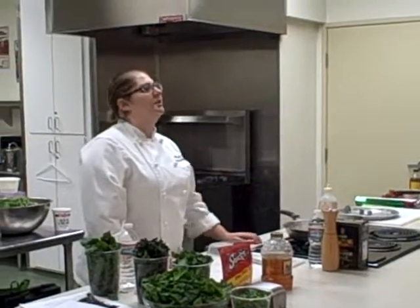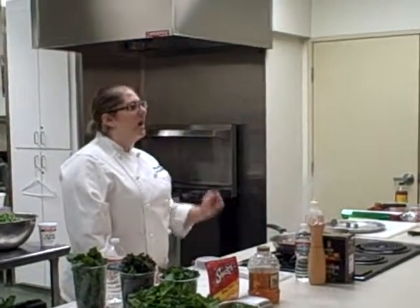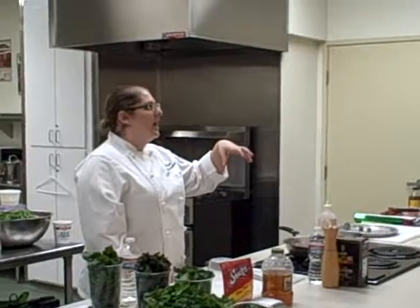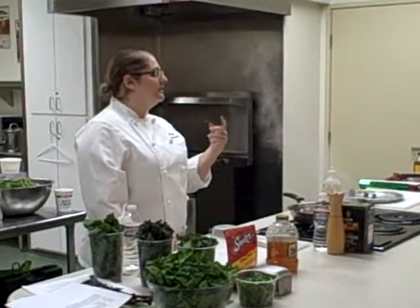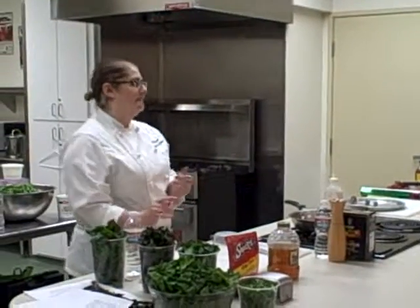I like dandelion greens also pureed into a soup. I will blanch them, and then I put them into a pot of, say, vegetable broth or chicken broth, and then puree it. It's really, really nice.